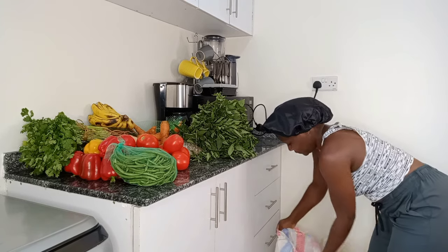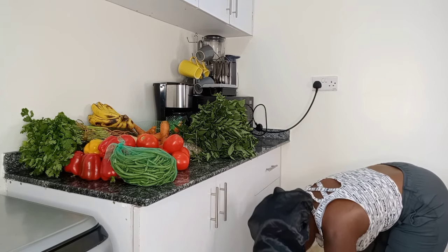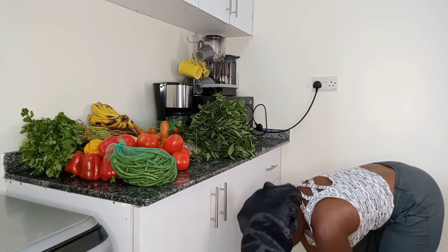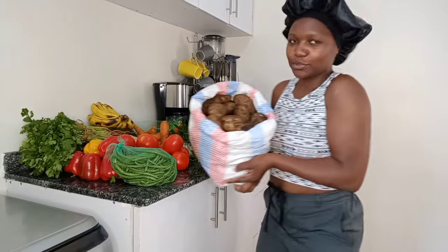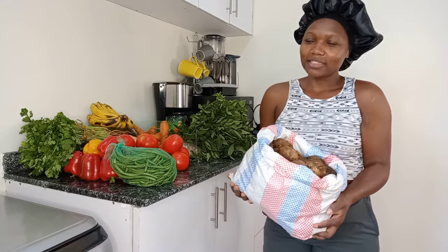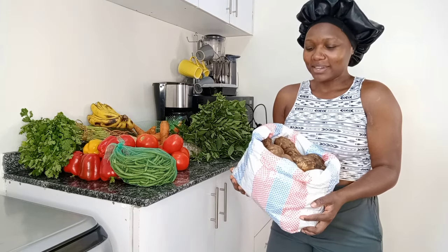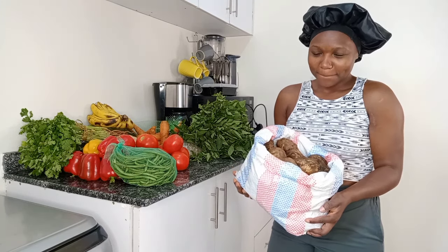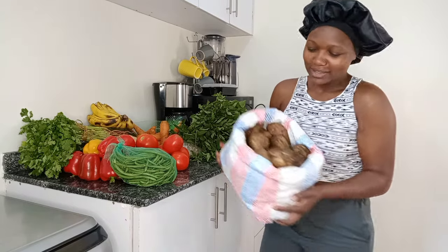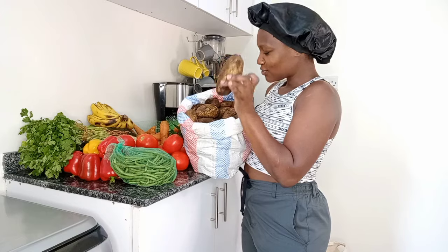Then now waru. These are very nice. I love going to the market very early in the morning. Reason being, I get to pick warus. If you go later you find they have been picked over, but if you go early, you get to pick the ones you want. If you want the bigger ones, if you want the smaller ones. So that's why I love going to the market very early in the morning, so that I can pick my warus. Some are cut, some are rotten.